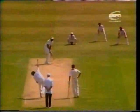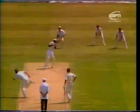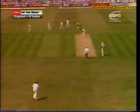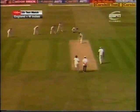Well, again, Botham attacking Clive Lloyd with the bouncer straight away, which is never a bad delivery, and Clive got in a bit of trouble there. He didn't really get out of the way very well. This has been Richard Ellison from the pavilion end, and just the 3 overs before lunch. Took that wicket of Larry Gomes.